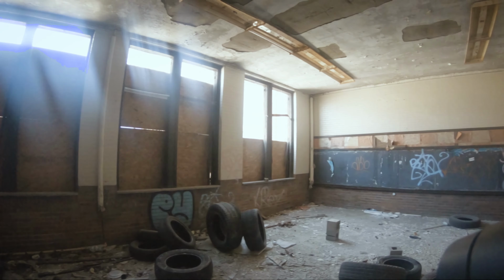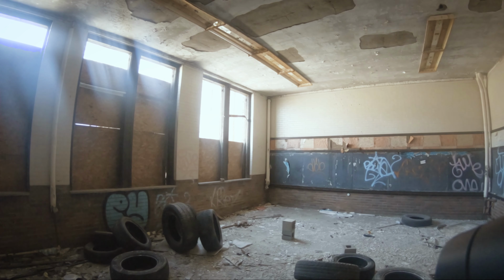I'm here with Damien, and we are about to go through this abandoned school. It is connected to a church, which I don't know if you can see through the window, is active right now. So we got to be a little bit quiet because church is going on, and I don't want to interrupt their service. But let's go.